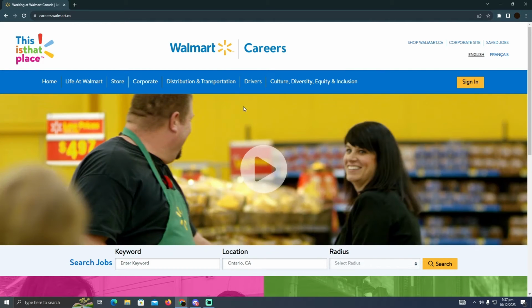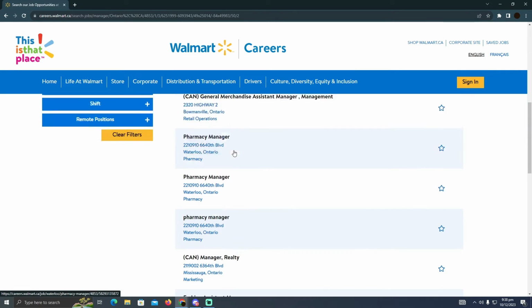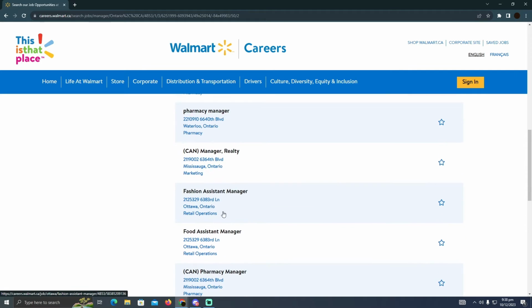Now here you have to enter the keyword, what type of job you're looking for. You need to enter your location. Suppose this is my location and I'm looking forward to work as a manager, so I'm just going to search for manager. And after searching that, you'll be able to see all these jobs that are available for the manager as well as the location.